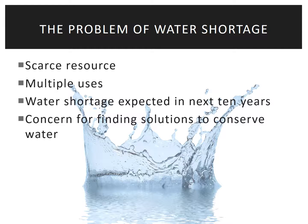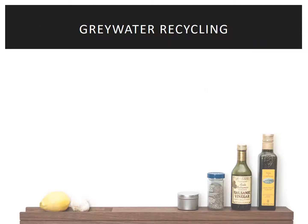This has led people to look for ways to minimize the consumption of water and to look for different conservation methods. One of these methods is greywater recycling. Greywater is basically household water that has not yet come into contact with waste and is therefore considered potable water. Potable water is just a fancy term for saying water that is safe to drink.